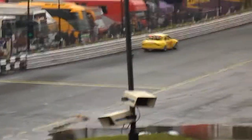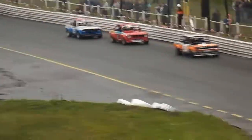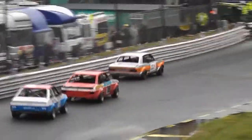Here's the lead driver, then 161 Dan Holden. 445 Graham Boyd in second place. 16 Pat Smith is third. 20 Dave Fry is fourth. Fifth is 333 Lee Wood. The battle between Daz and Tim Foxlow, so that's fifth, sixth and seventh place.